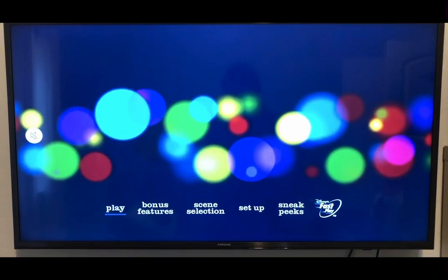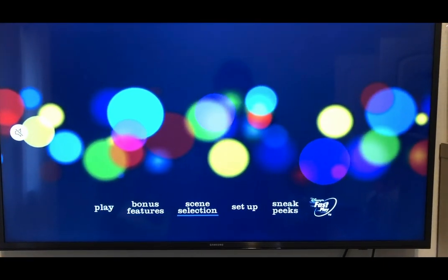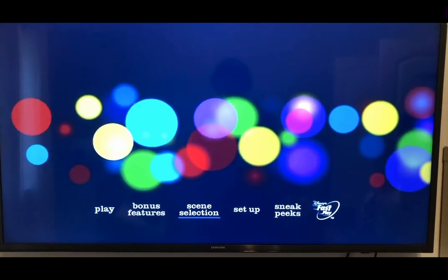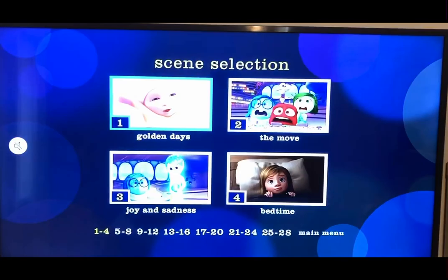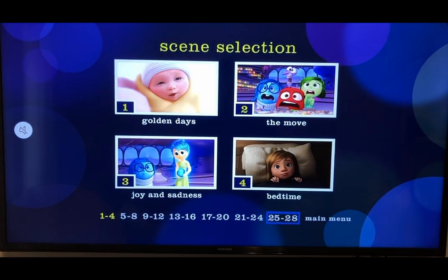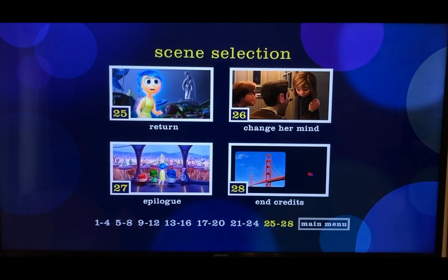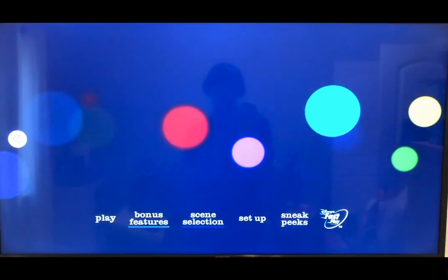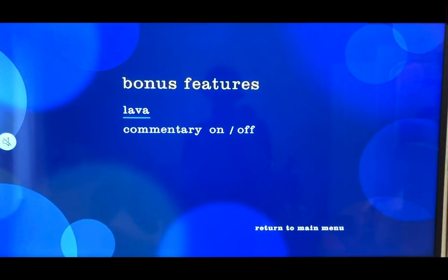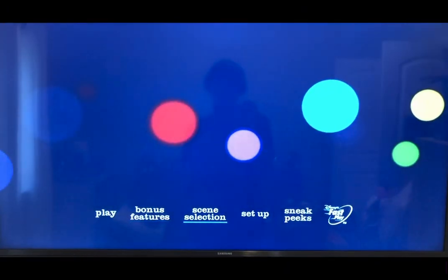Alrighty, here we have the menu tour for the DVD copy of Inside Out. So here we have play, bonus features, scene selection, setup, and sneak peeks, and Disney's Fast Play. Let's go to scene selection like we always do. So we have 28 scenes to choose from. And then for our bonus features, here we have the Lava short film and commentary on and off. And that's pretty much it.